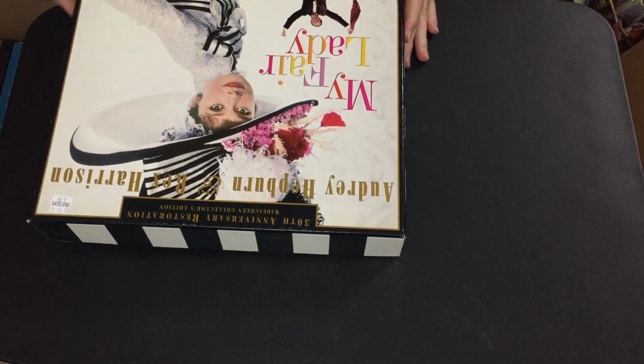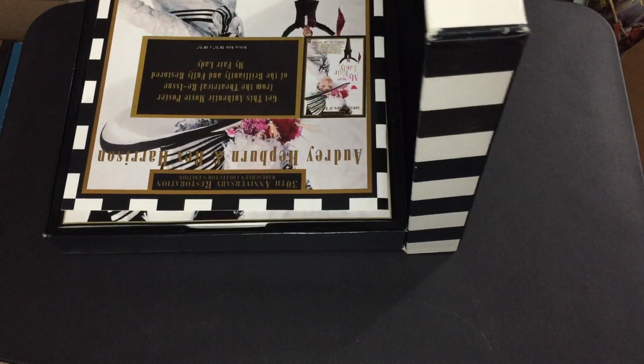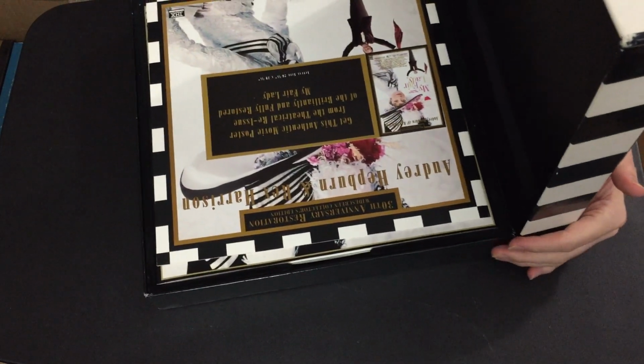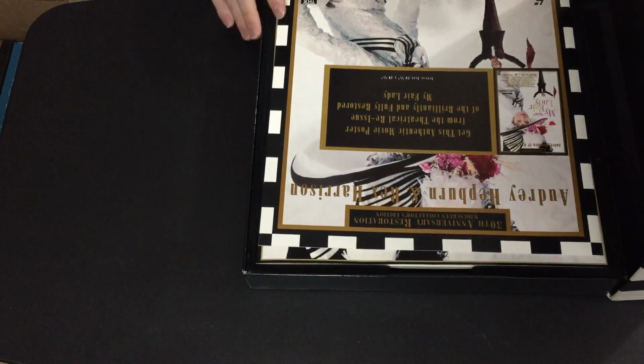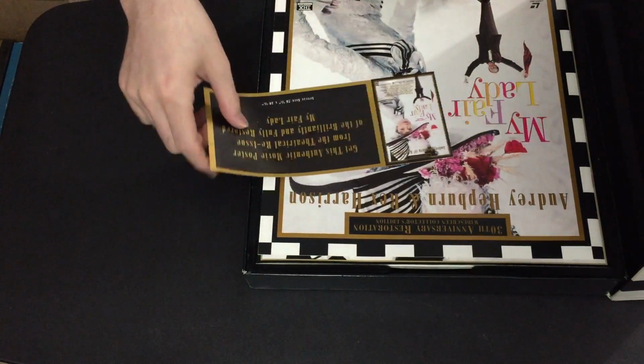Anyway, it is another one of these hinge boxes. Now, like Dances with Wolves, this one actually opens up and you can leave it standing up, so that is at least a nice help. They keep with the black and white checkered design mosaic on here.